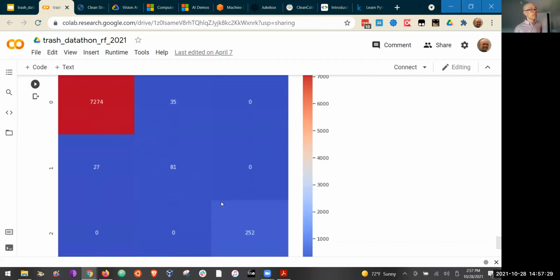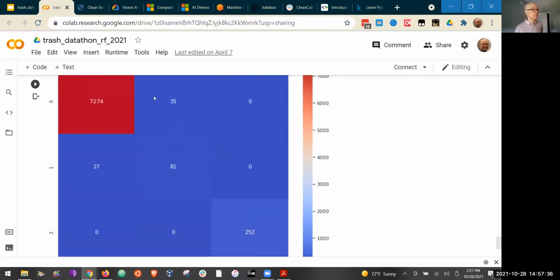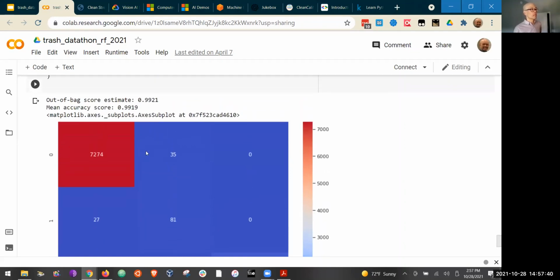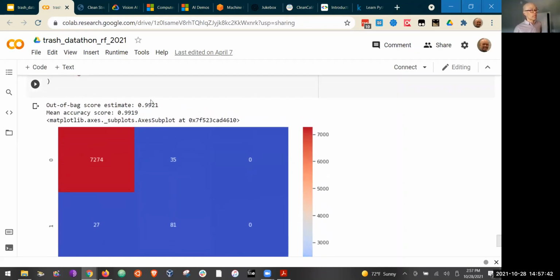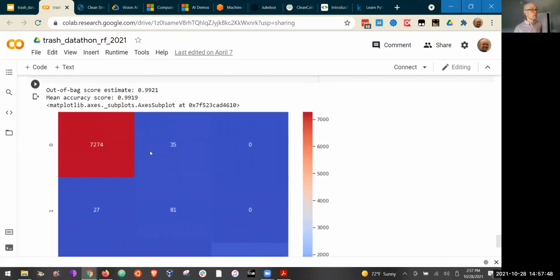We want the scores to be in the middle, the predicted versus the actual scores. We'll notice there were some false positives here on the lower rankings. But overall, in general, it tended to score pretty well. And I think that's it for this one. This is really what we're looking for.